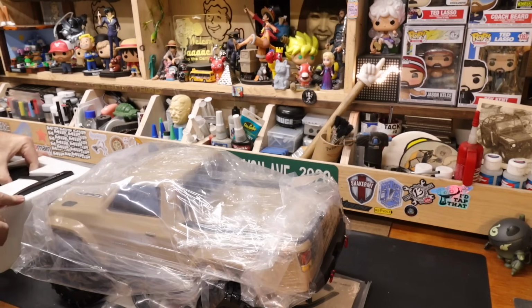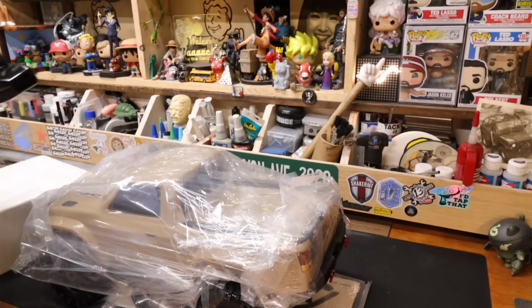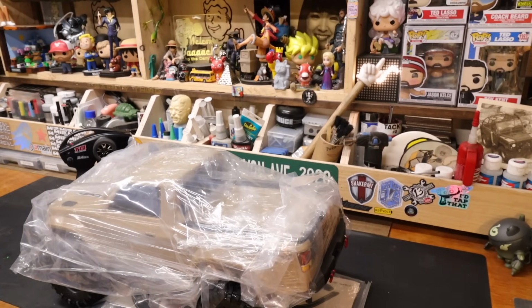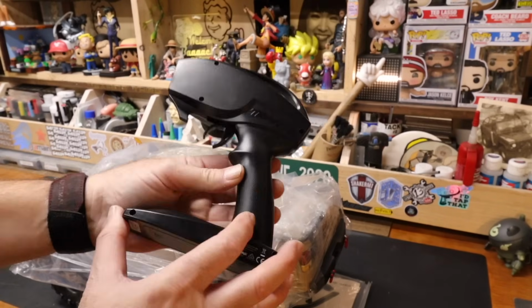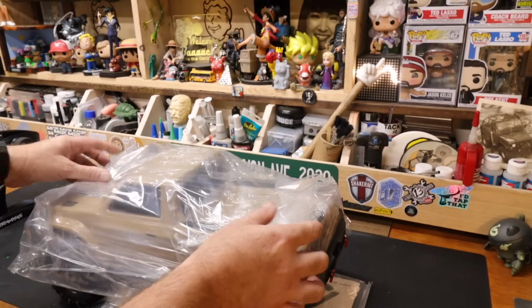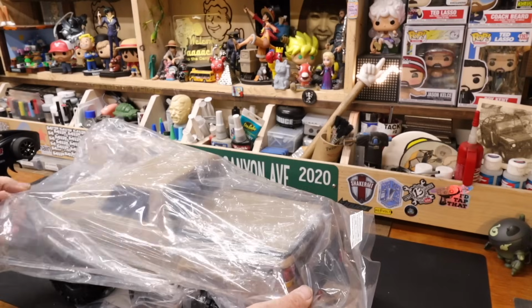Right? Because if you don't like styrofoam noises, I apologize. The good old Traxxas TQ, this is largely unchanged since at least the 90s. I mean, look at what we got. Steering trim.